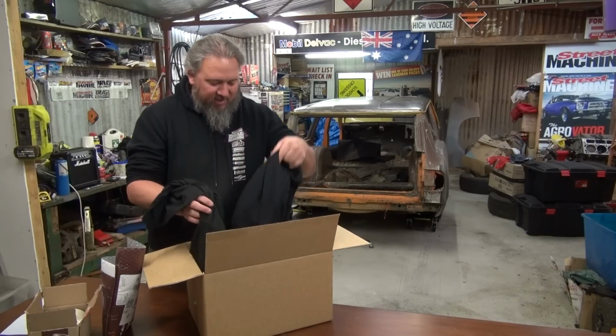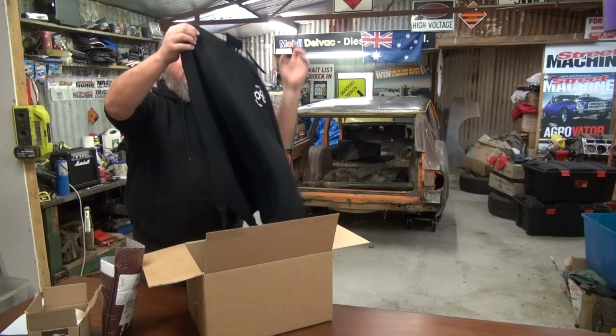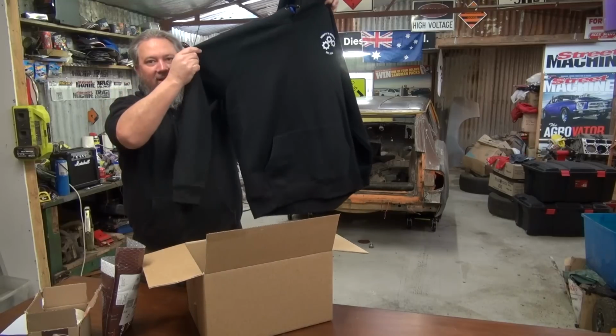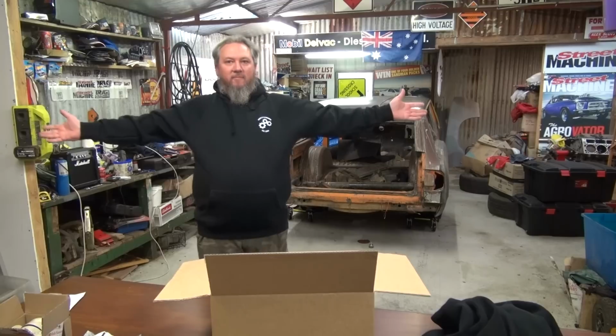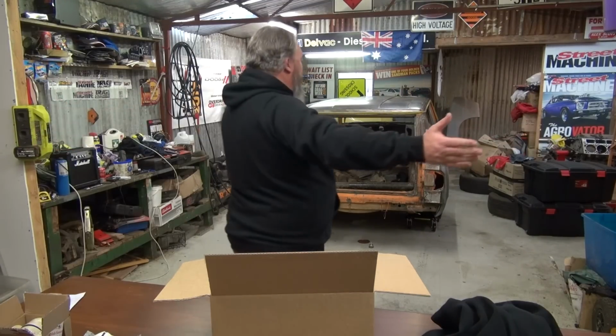One of the ones everyone's been waiting for. It is winter, it is cold. We have a Scotty's Garage, what I'm going to call the OG hoodie. As you can see, this one's for me. It's 3XL. It fits nicely. I might actually model it and overlay the footage for you, but really nice.